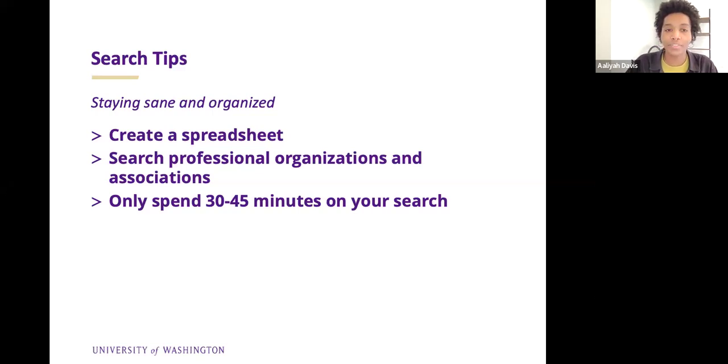There are also affinity groups for people with specific identities. In my case, there's also Black librarian professional organizations. And some of those organizations will offer scholarships. And if they don't, they will usually have resource pages that will point you to other scholarships for students that are studying or on the same degree path as you are. And some college libraries have library guides that will list out professional organizations for specific degrees or professional fields.